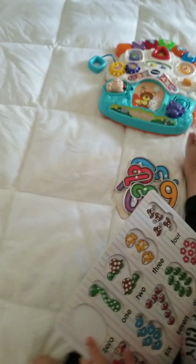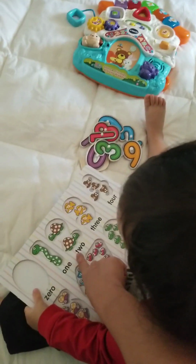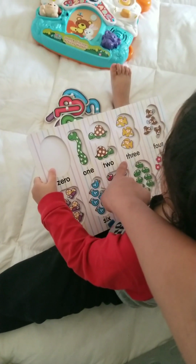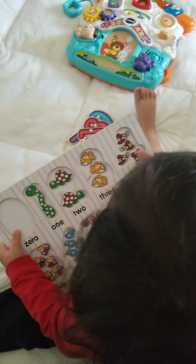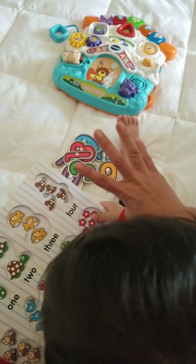See, you're gonna count. Okay, one snake. One. Two turtles. One, two. Three fishes. One, two, three, fishes. Next, four, mouse. One, two, three, four.